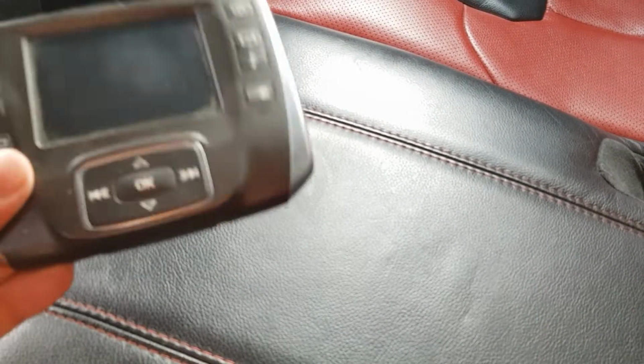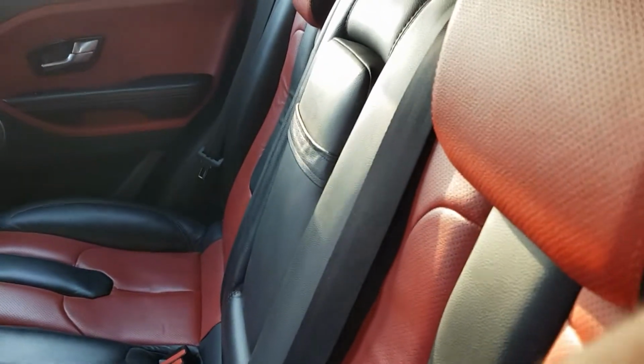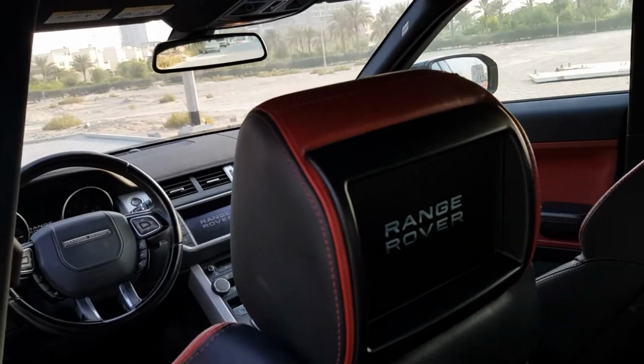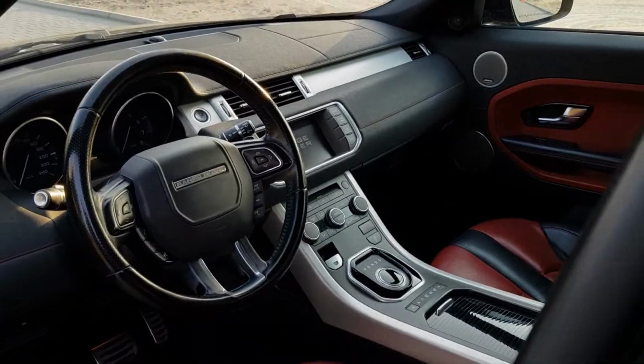So you've got the control of the multimedia in the back here as well. Also, you've got the inputs there if you want to add AV screen inputs as well. Rear folding armrest as well with the obligatory cup holders, cubby hole, and of course it's split folding rear seat, so lots of practicality as well. 60/40 boot space on this thing, and again this is the fully loaded dynamic spec, so it really does have all the bells and whistles as well. We will jump into that momentarily.